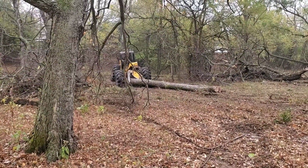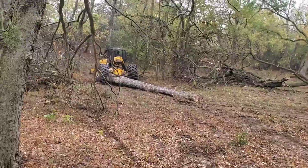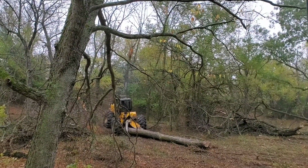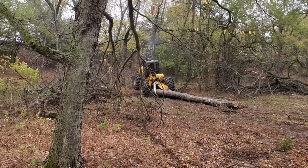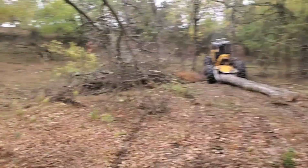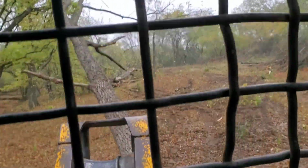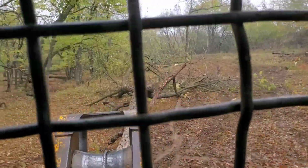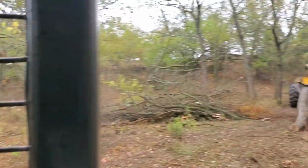He needs to get his load up. Sorry, that was so shaky. I had to climb in the skidder. Still got his load down. Gotta keep the logs up when you're dragging. Pull that up a bit where we can cut it off and push it in these piles. There he goes.